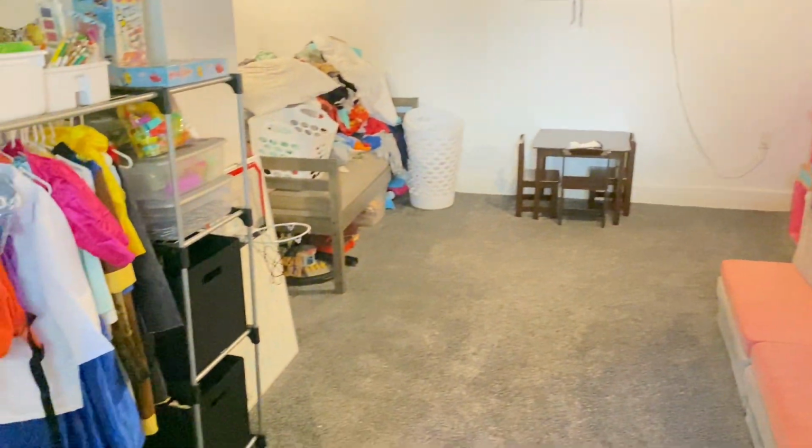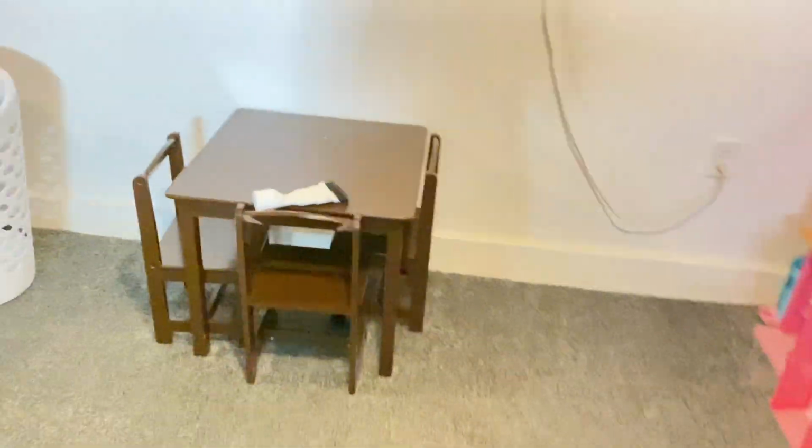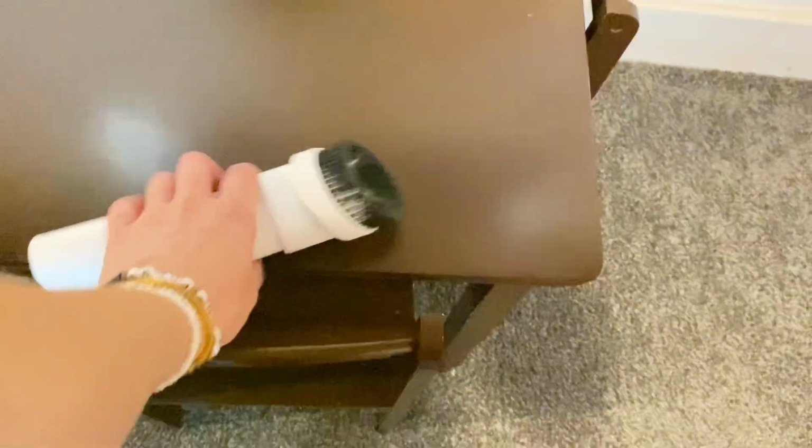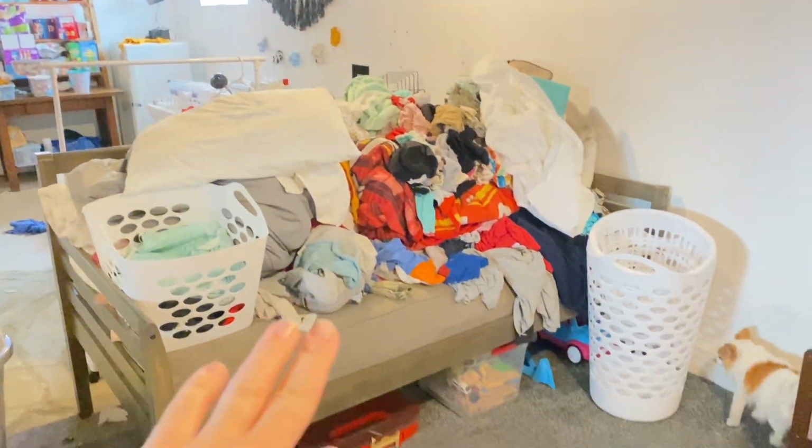So for now, this is it. Boys stuff, trash still needs to be taken out. Nugget, and then Mara's stuff over here. I went ahead and kept the table over here because there's just no better place to have it. So it's there for now. I don't know, we might move it. Who knows? Still tons of laundry, but that doesn't count for the playroom.